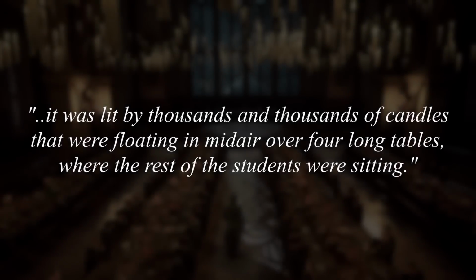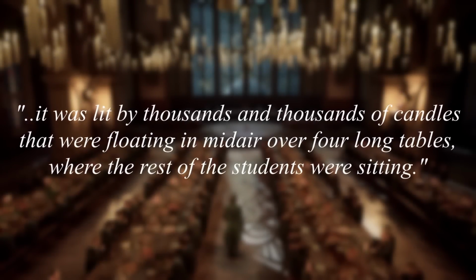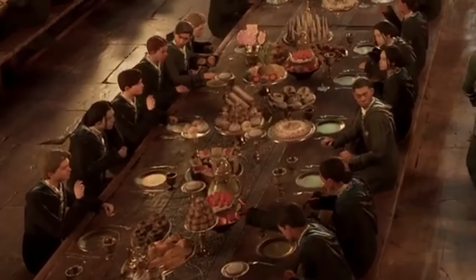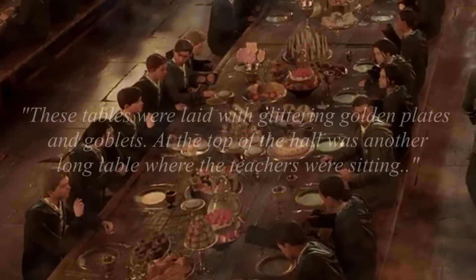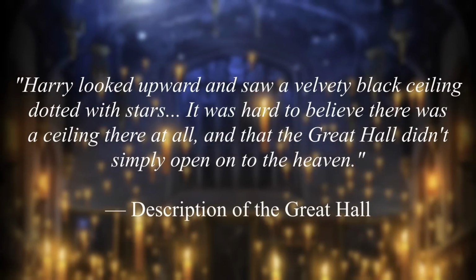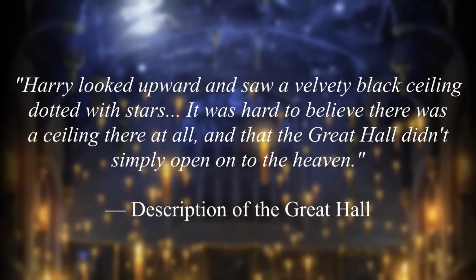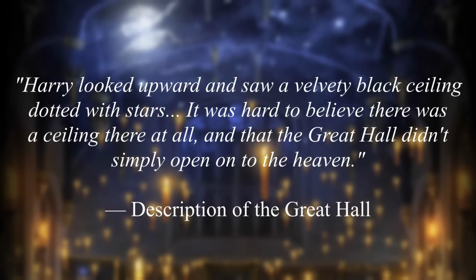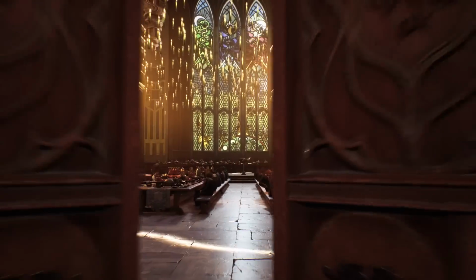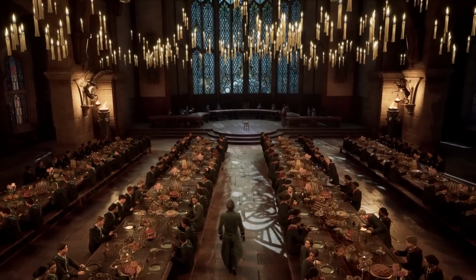It was lit by thousands and thousands of candles that were floating in midair over 4 long tables where the rest of the students were sitting. These tables were laid with glittering golden plates and goblets. At the top of the hall was another long table where the teachers were sitting. Harry looked upward and saw a velvety black ceiling dotted with stars. It was hard to believe there was a ceiling there at all, and that the Great Hall didn't simply open onto the heaven.